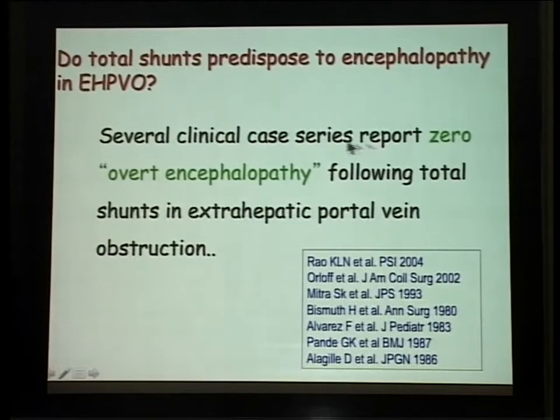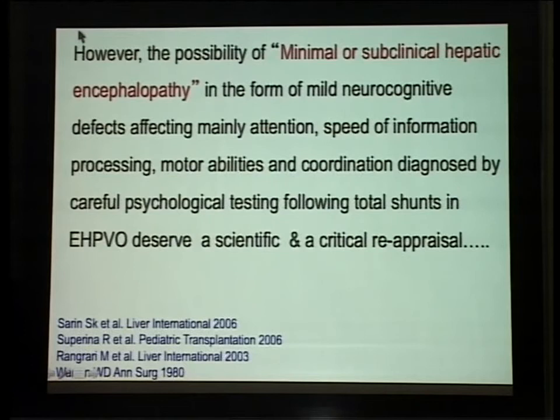So the next question is, do total shunts predispose to encephalopathy in EHPVO? Several large clinical case series in the past have reported zero overt encephalopathy, and the term overt is important, following total shunts in extrahepatic portal vein obstruction. However, elegantly performed studies as early as the 1980s by Warren et al. and a series of recent studies have raised concerns about the possibility of minimal or subclinical hepatic encephalopathy, which would manifest in the form of mild neurocognitive defects affecting mainly attention, speed of information processing, motor abilities and coordination, which need to be diagnosed by careful psychological testing, and this particular aspect deserves a scientific and a critical reappraisal.